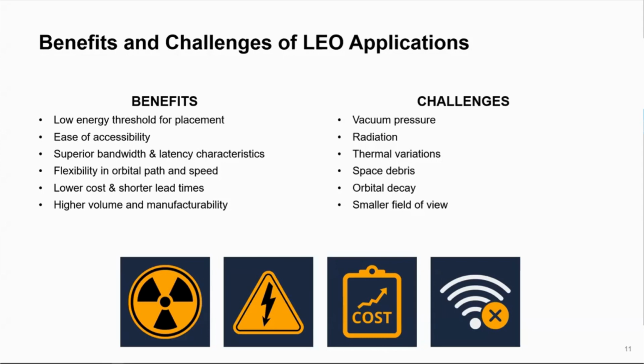But you still have some of the challenges which are found in any space application. This includes resolving issues with vacuum pressure, radiation exposure, thermal variations from the dark to the light side of the Earth, space debris and handling that in that harsh environment. And also dealing with orbital decay and also dealing with a smaller field of view.